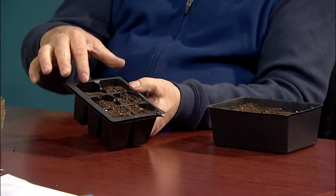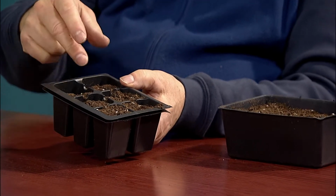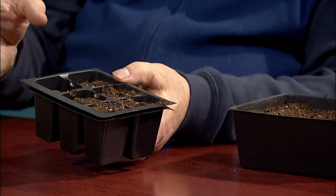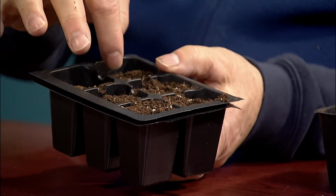And if you have limited space, it's a good way to start and then transplant into units like this, cell packs. I like to start, if I've got room, into these cells, and then a lot of times we'll transplant into bigger cells or small pots. And again, this way you can very easily, once they're rooted, push them out of these and transplant them into the ground, into another pot. Or if disease starts, damping off in particular, where the plants just fall over, that's from being too wet, they can just stay in a cell.